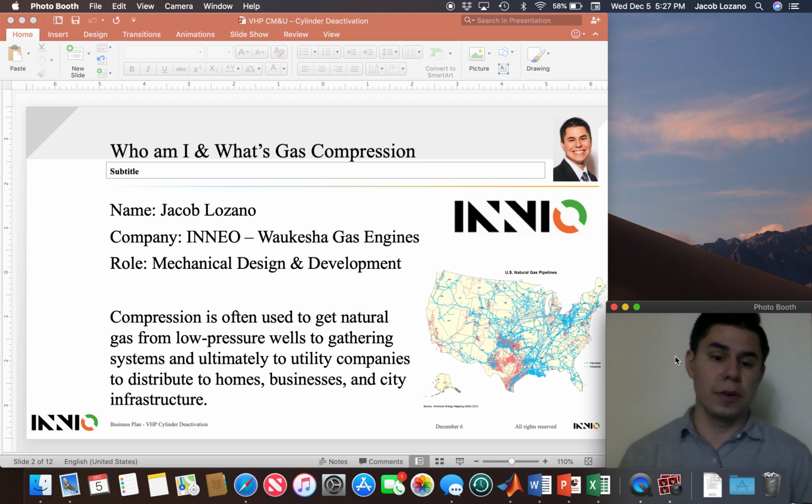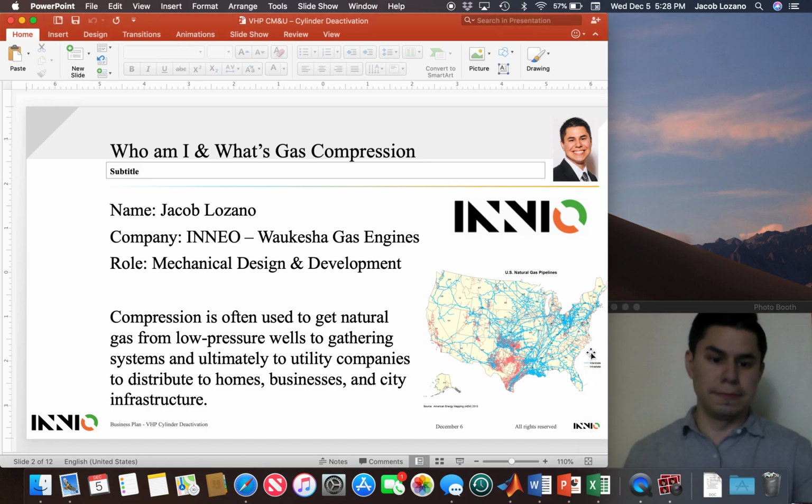a graph or a picture showing in blue and red lines the different U.S. natural gas pipelines and how we go. You can see in Texas and in the Midwest that there's a very high concentration of these pipelines, and so there's literally millions of miles of pipelines in the U.S. alone that we have to pump natural gas through, which comes with, of course, its own issues or problems. Trying to get this natural gas to homes, businesses, and the city infrastructure so that they can operate as needed.